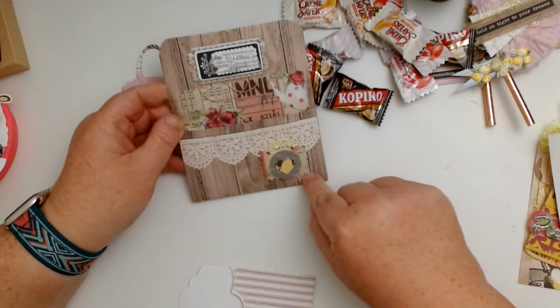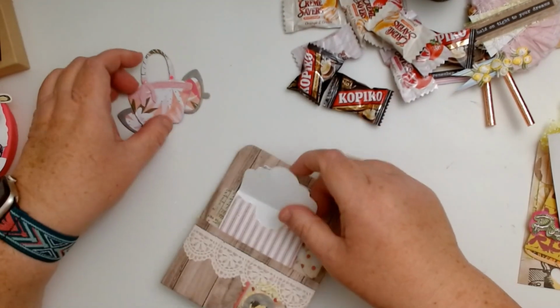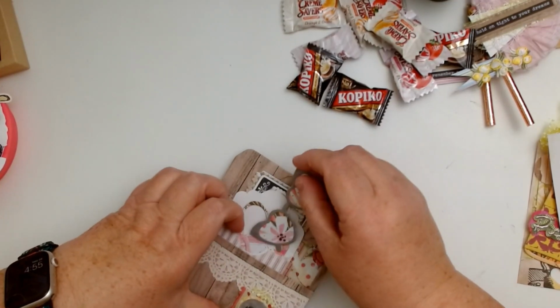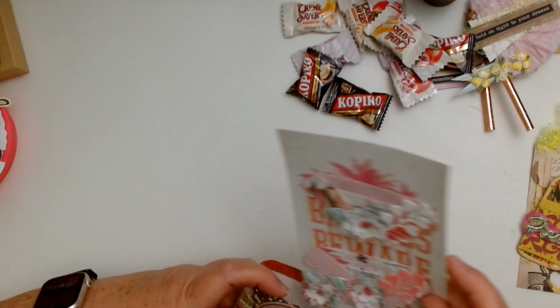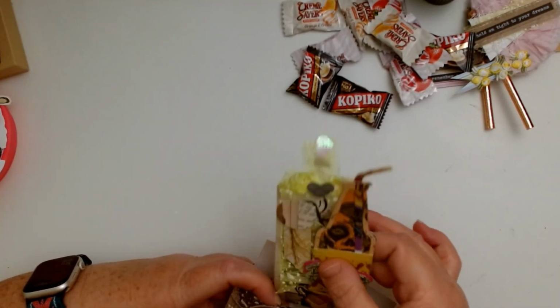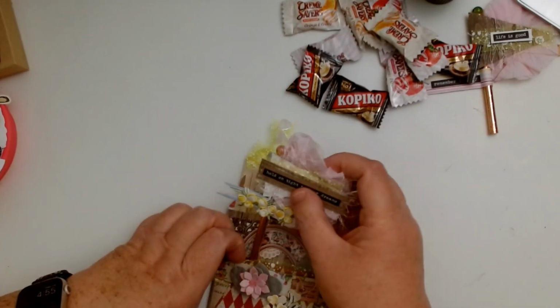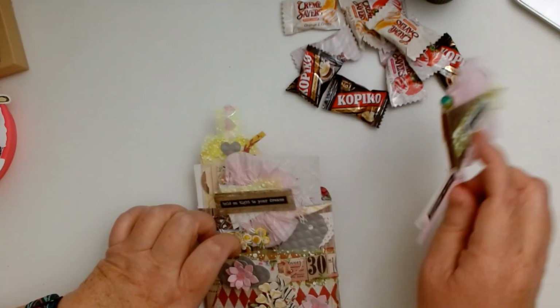Love another little ticket with little hearts on here. Thank you so much, Denise. Everything is just beautiful. I will definitely be using this in one of my beach albums for sure. I meant to do one this summer and I just haven't had time. But I did sign up for a swap, so I'm about to show you what I created for the swap.